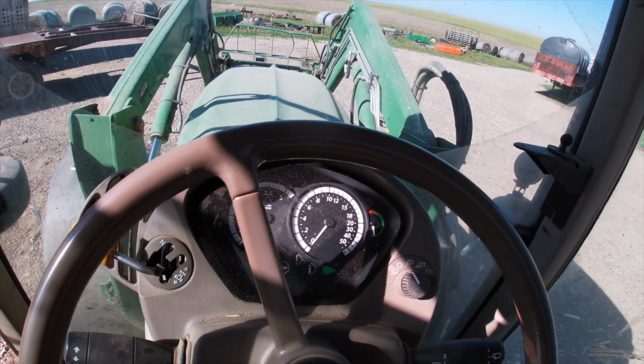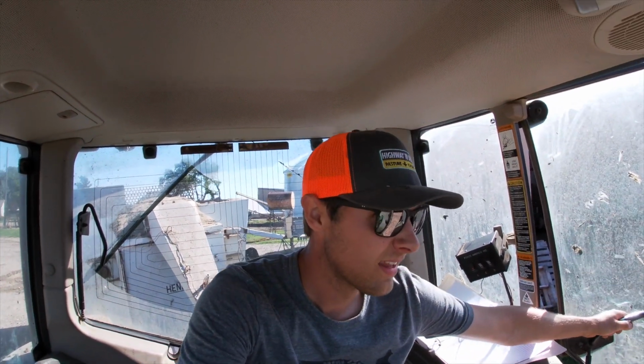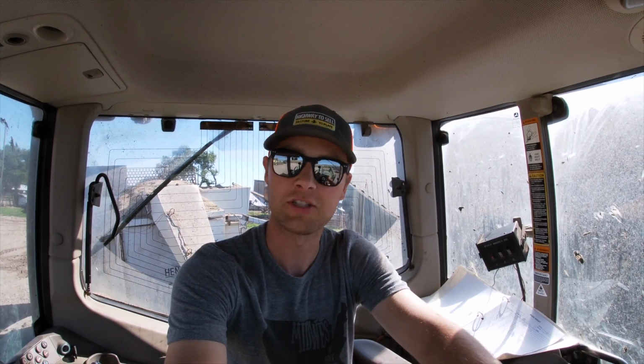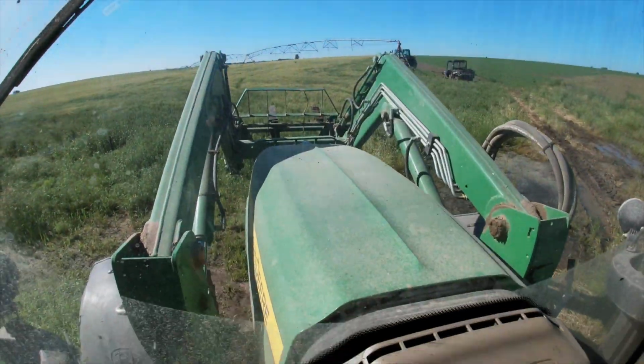And we are off to one of our fields with a pivot in it. And you might think, oh, it's a simple operation. You're gonna move the pivot. But this type of moving the pivot's gonna be a little different. All right, Dad and Nathan are already over there, so let's see what they are doing.